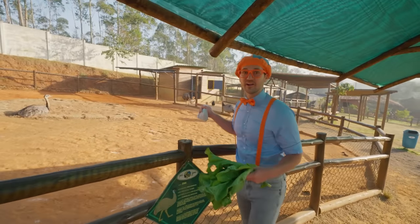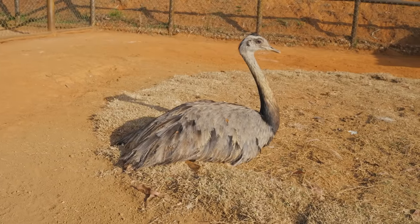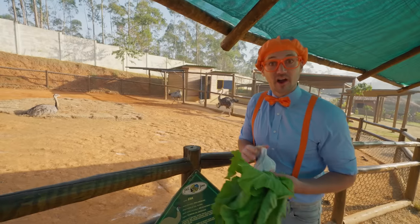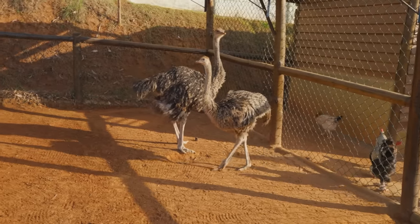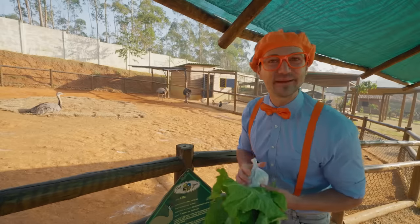Whoa, look, that ostrich was big. Now these birds are medium sized. Whoa, two of these are actually younger ostriches. And then two of these are emus. Yeah, it's a different type of bird. And they're medium sized. Whoa, they look so soft. I wish I could pet them.